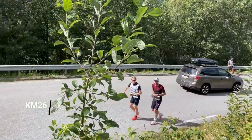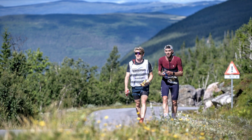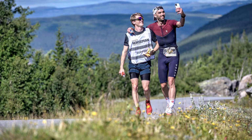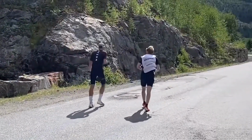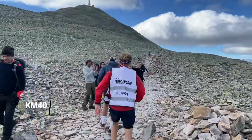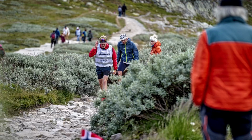Kilometer 25, this is where the race starts, because the first 25 were flat, but from kilometer 25 we are basically climbing 1800 meters over 17 kilometers. So we start climbing with Matt, Zombie Hill. We alternate between running and walking. And I'm still so amazed at how much support we receive while climbing the mountain.